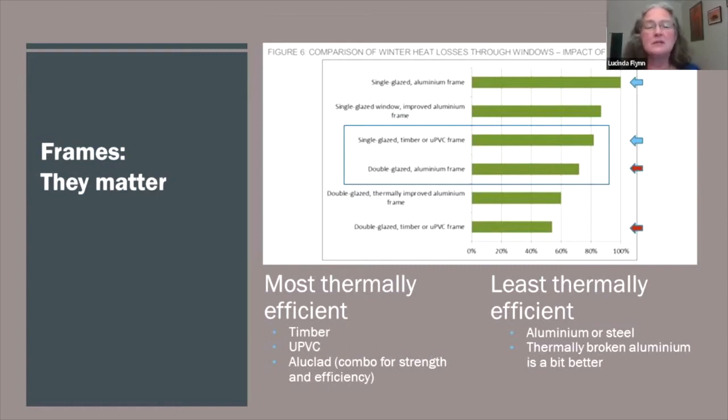So you can see that the frame has a big impact on the thermal efficiency of that window. Now here's a double glazed window with an aluminium frame and a double glazed window with a timber or UPVC frame. So you can see that this is by far the most efficient.